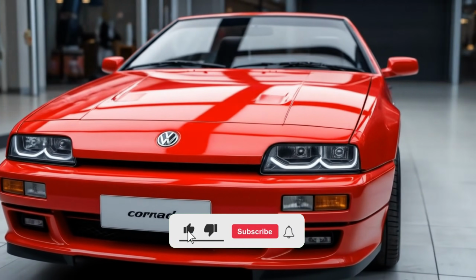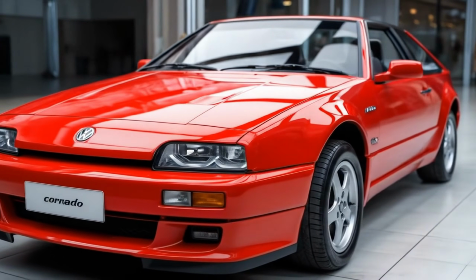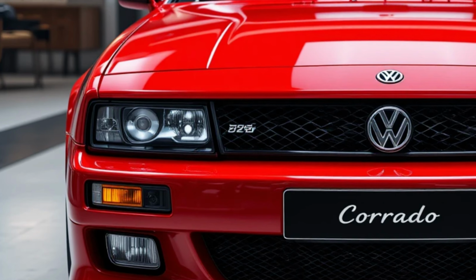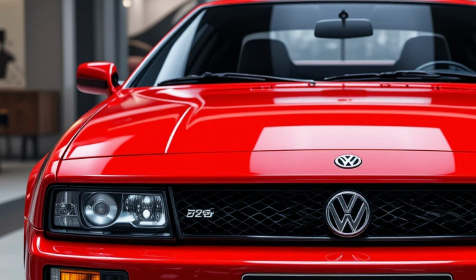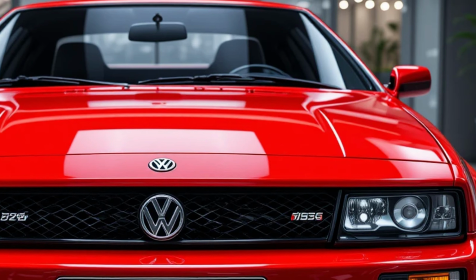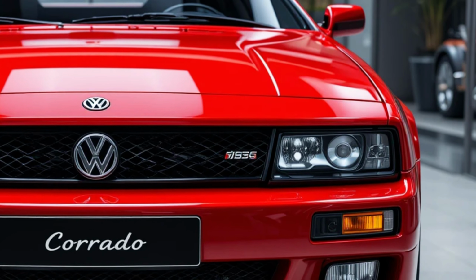The 2025 Volkswagen Corrado is making a stunning return. Reimagined for the modern era with a sleek, aggressive redesign that pays tribute to its legendary past while embracing future-ready tech. Recently caught testing on European roads, the all-new Corrado features a sharper, more angular body that signals Volkswagen's intent to revive its performance heritage with a bold new identity.